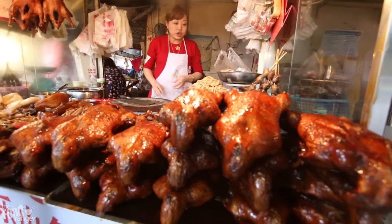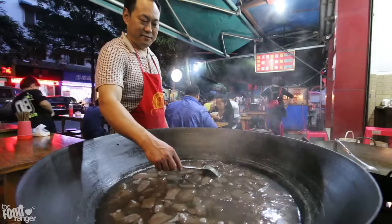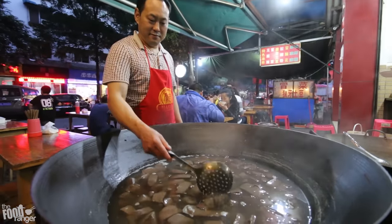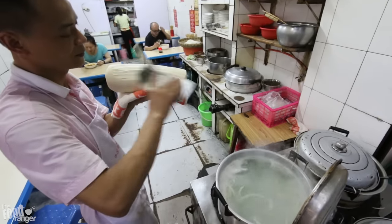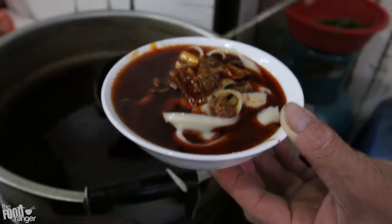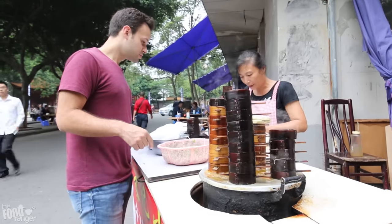This is Leshan. Deep in Sichuan, it's a street food mecca. It's packed with unique specialties that you can't find in other parts of China. I came here to eat it all and enjoyed 8 unique Chinese street foods in this video. Starting out, bright and early, I went to try a Chinese street breakfast with a steamed beef pocket.